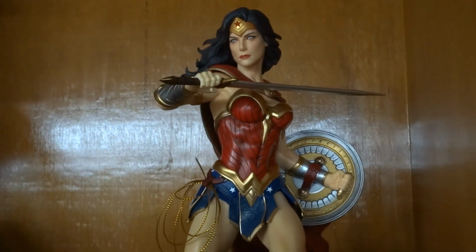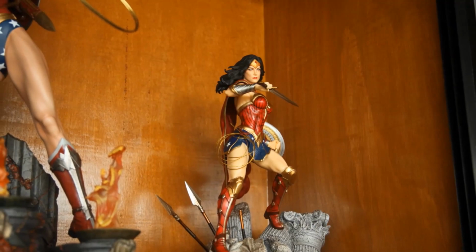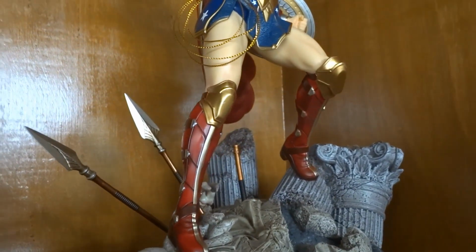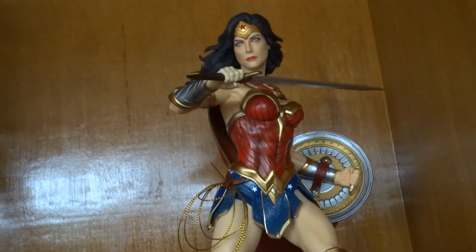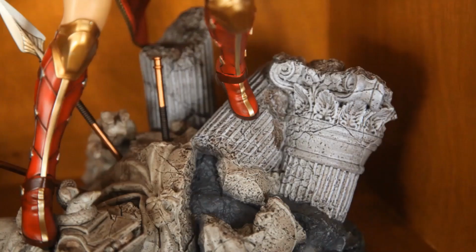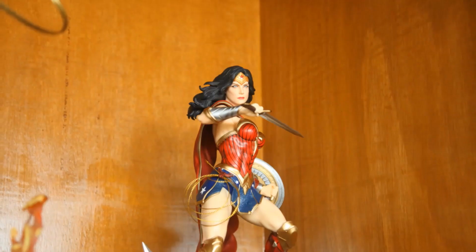But my comment is, I think it's a little bit overpriced. You know, XM did an amazing job, but the price they asked for this one is a little bit too much. Especially for a 1/6 scale statue. I know they kind of justify it with the base. I'm like, come on, man. Then just make the base smaller. But it's an awesome statue nonetheless.